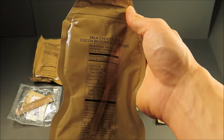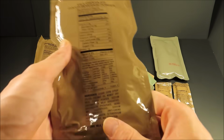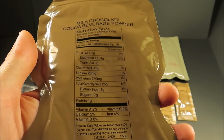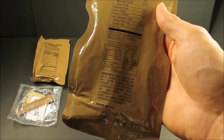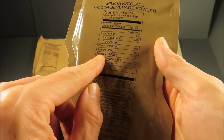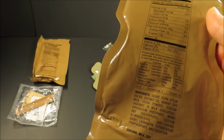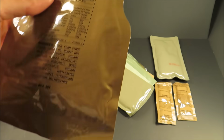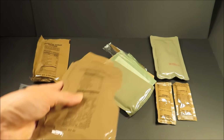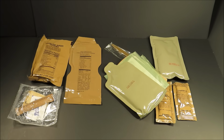Look at this. Milk chocolate cocoa beverage powder. It's different, naturally flavored. No trans fat. There always used to be 2 grams of trans fat in a US MRE cocoa beverage powder. Also, it now has potassium. 7% of your daily value, 240 milligrams. Before it was probably like 10 milligrams or maybe even none because it was just creamer. Now it has actual dried milk, but it's going to be a short running thing because cocoa beverage powder is getting phased out in 2020.